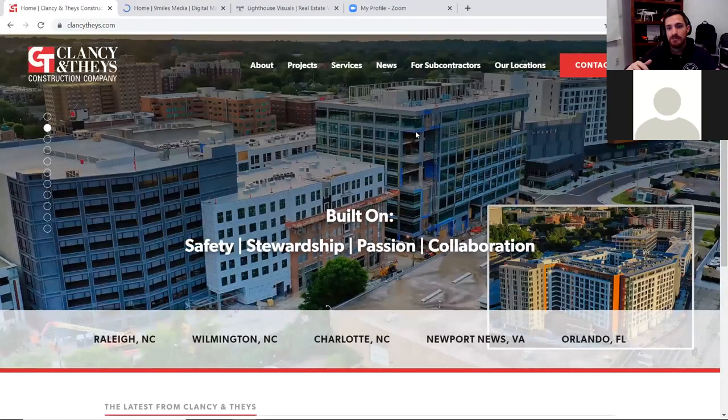From the energy transmission and distribution, we move into the construction side, where again, you have that visual imagery. You can see Clancy and Theys. They're a construction company based out of Raleigh. They have an office in Charlotte as well, and a smaller one, I believe, in the Wilmington area. So they are very much spread across the state, and they work on large projects. They do a lot with mapping, modeling, and photography.